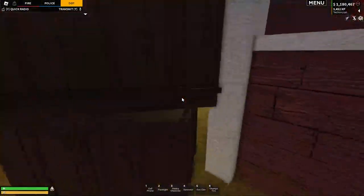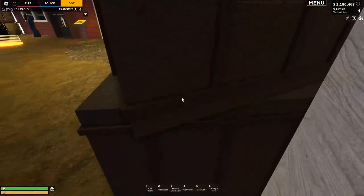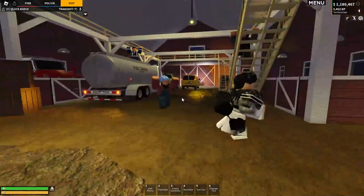Keep an eye on the windows here. Let's just push these boxes over here as well. Do we have anything in here that could help us? Don't really know. I think we're surrounded on both sides as well, so... okay, help me, just push this over. Alright, door's blocked. Hey, you, get away from the window. Hey, get away from the window.